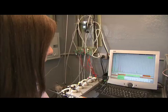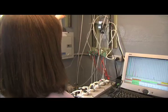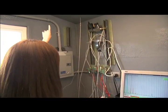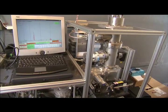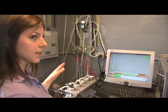What we're doing is we're measuring ambient aerosol from the atmosphere. We have an inlet, so we're pulling particles in from the outside atmosphere and down into this instrument. And we actually are doing two types of measurements at once to compare.